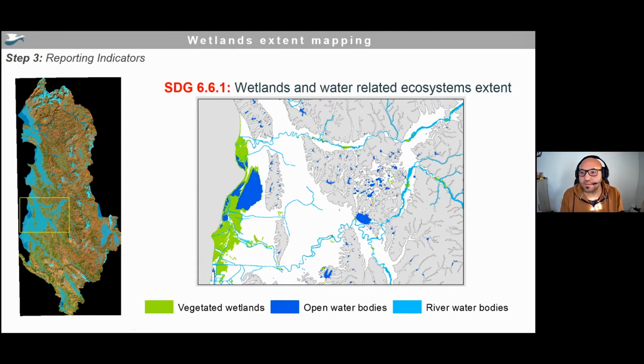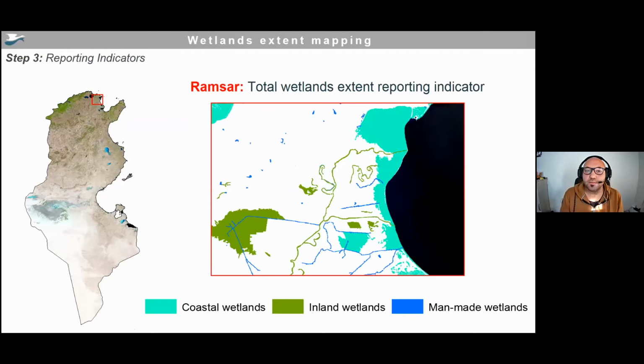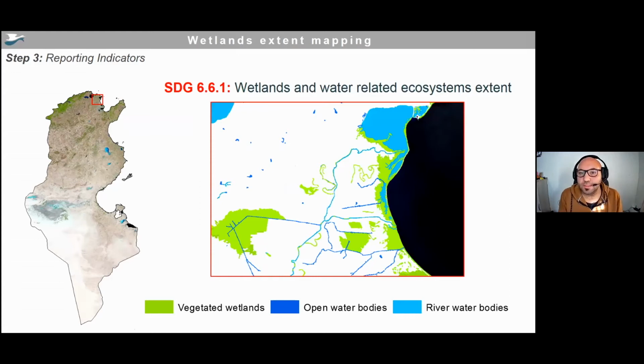And the same, we can calculate indicators related to the Sustainable Development Goal 6.6.1 indicator, using the same approach. So based on the first habitat map, you can easily classify the habitats corresponding to these 3 classes for the SDG 6.6.1, which are the vegetated wetlands, open water bodies, and also river water bodies. And the same for Tunisia, we did it in the same way. So we have classified the different habitats according to the Ramsar definition for coastal, inland, and man-made wetlands. And the same way for the SDG 6.6.1 at the scale of the whole country.